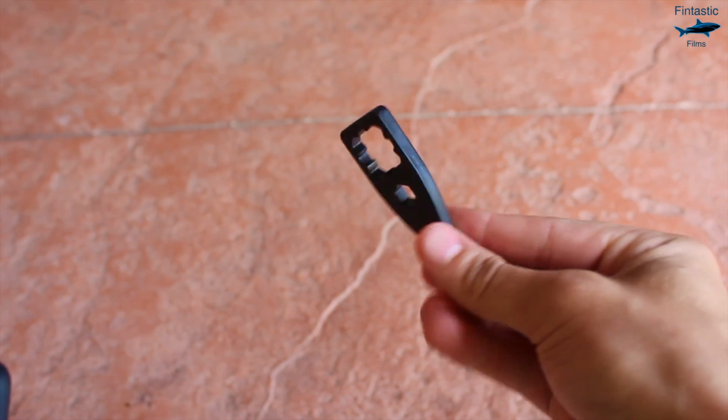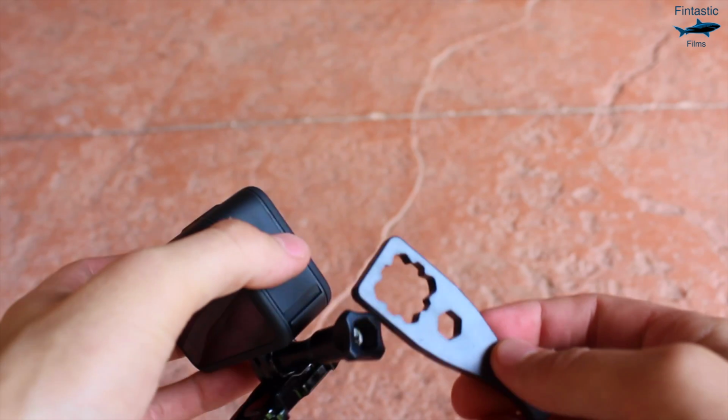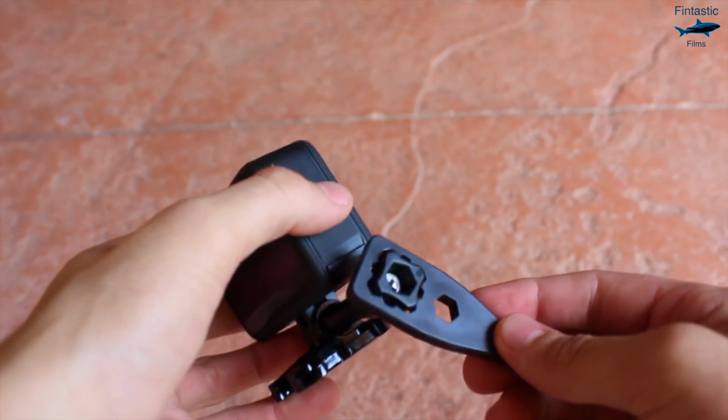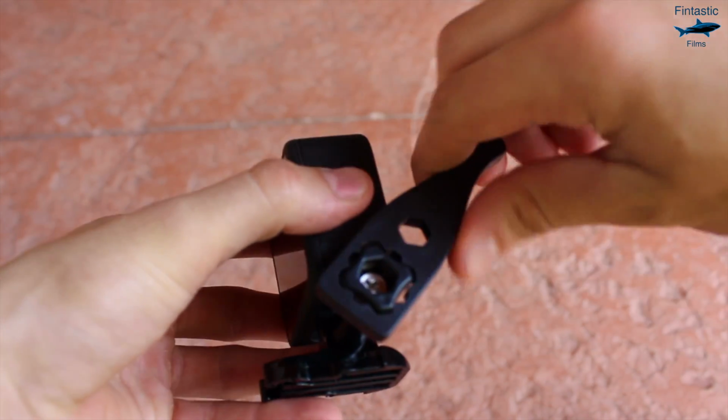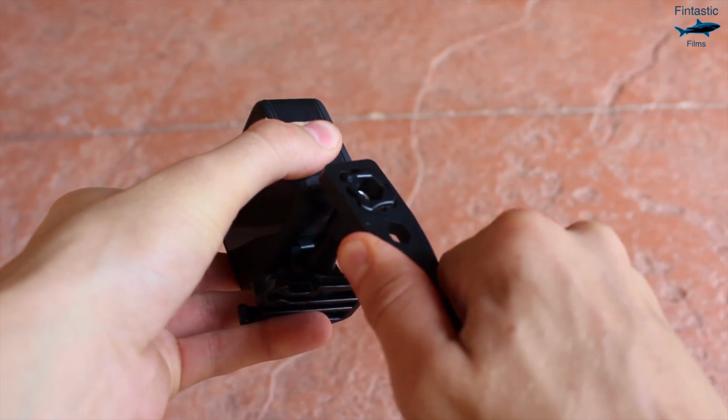To start things off, let's go over my favorite accessories in this set and why they're so useful. Personally, the screw tightening handles may just be my favorite thing in the entire set. It's something so small yet so useful, and I plan on using them basically every time I go out filming.